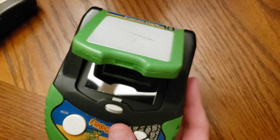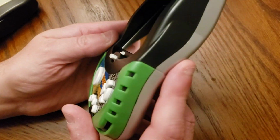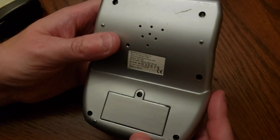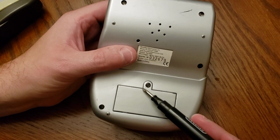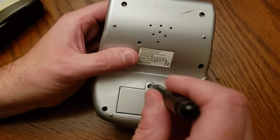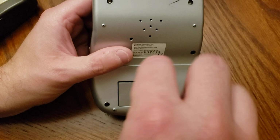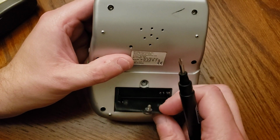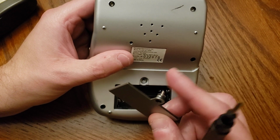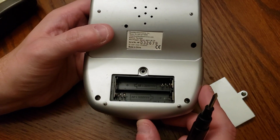So what we're going to do is first, I'm going to open this up, and we're going to put the batteries in it. So this is one of these hatches. I'm kind of mixed on screws being needed for your batteries. I think they do this because maybe they're afraid kids are going to get in here. I don't really know. One cool thing though is this is one of those screws that does not separate itself. It's affixed to the door, so you're not going to lose it.